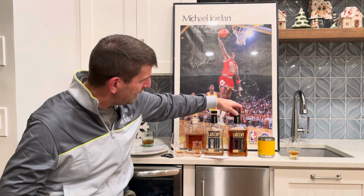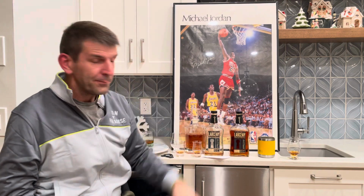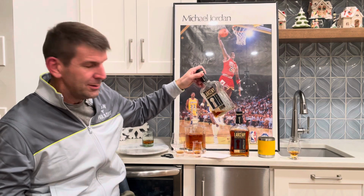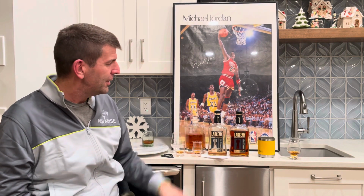But if you see Larceny, batch B is awesome. Batch A was really good. I mean, I hit it pretty hard. It's almost gone. I think any Larceny Barrel Proof batch would be great to get. I wouldn't go crazy. They are at around $60 to $70. That's a pretty fair price.